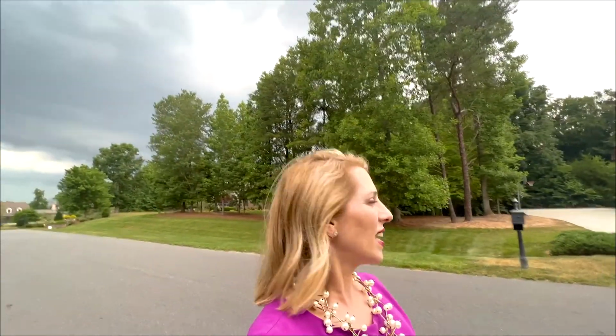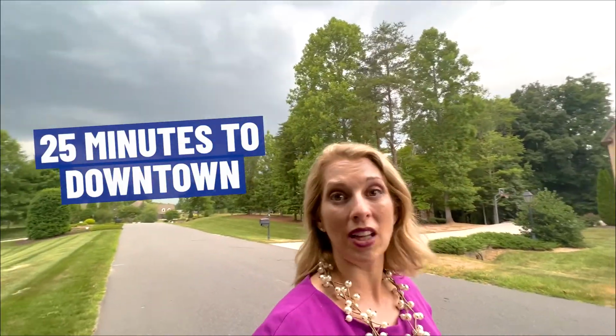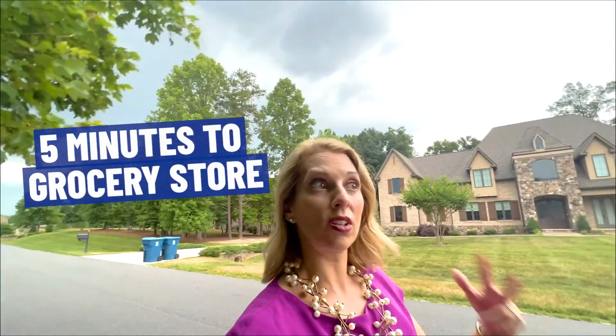So this is a great neighborhood, and where it's located, your schools here would be Summerfield for your elementary, and then Northern. So those are the schools here, and you can be downtown in 25 minutes. You can be at the airport in 12. So you just hop on 73, and that's going to take you right on down to the airport. So this one is closer compared to the first one at Lennox Woods. Lennox Woods is really far out.